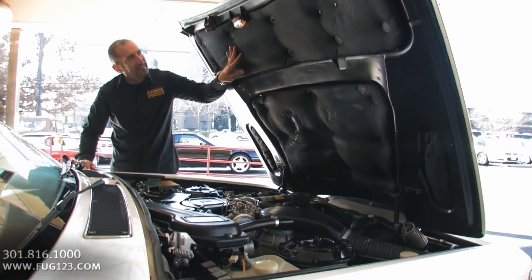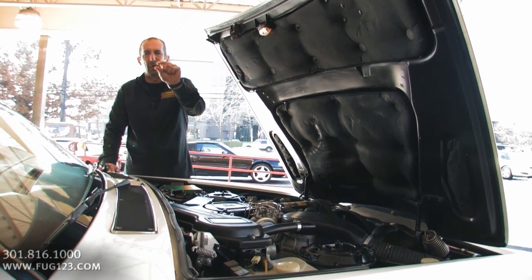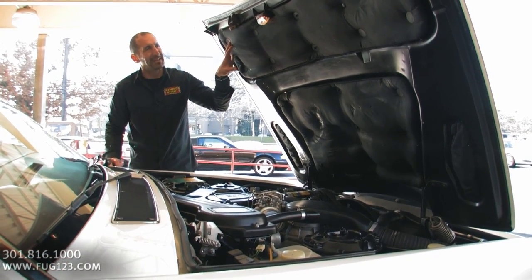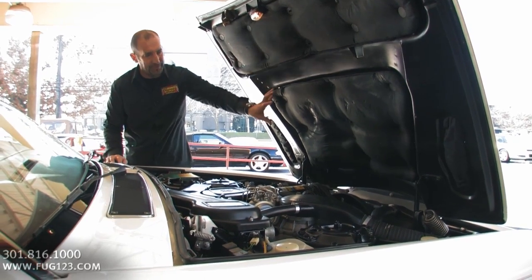But check out this. This is the insulation. Most cars have this thin foam insulation like you'd get in a mattress pad in a crib. I mean, it's like this thick. This thing here is like hand stitched. It's probably stuffed with wool for all I know. I'm just making stuff up. But look at how beautiful just the insulation alone.